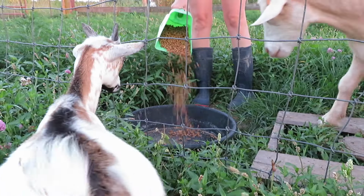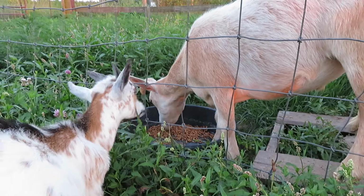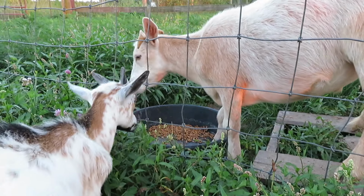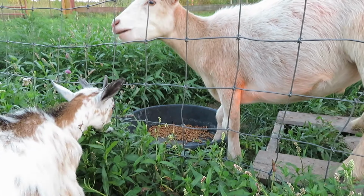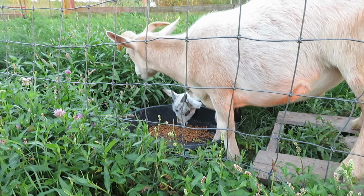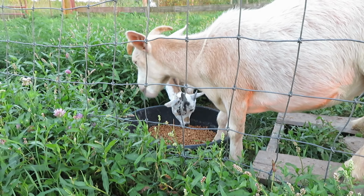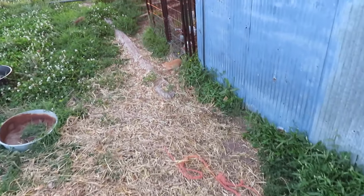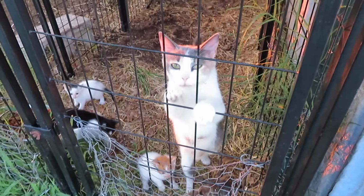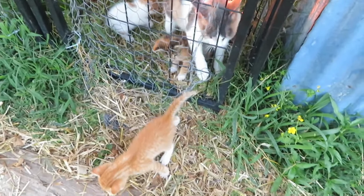You gotta come in, buddy. Come this way, come here. Waffles. Waffles. Buddy, come here, come this way. Little buddy, what are you doing? Are you guys ready for dinner? I think Mama Cat is wanting to be out of this place now that the kitties have figured out how to get out.